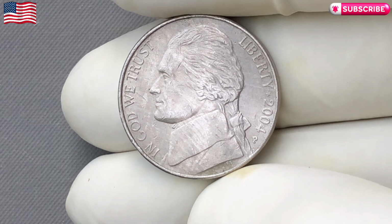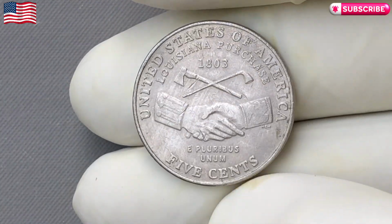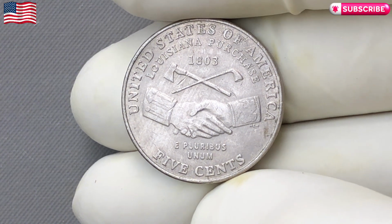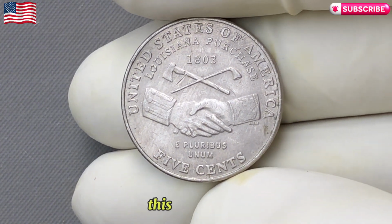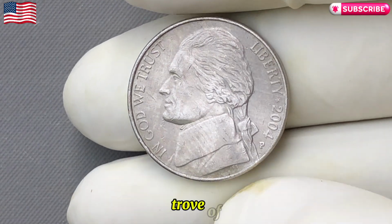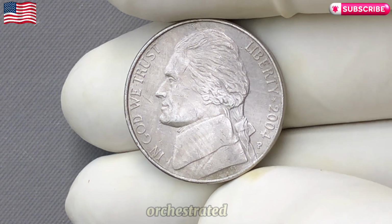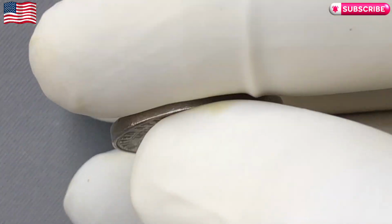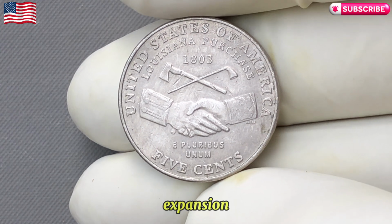Let's set the scene. In 1803, the United States made a historic deal with France, acquiring the vast territory known as the Louisiana Purchase. This agreement effectively doubled the size of the nation and opened up a treasure trove of resources and land for settlement. The purchase, orchestrated by President Thomas Jefferson, was not just about land, it was about opportunity, expansion, and the American dream.